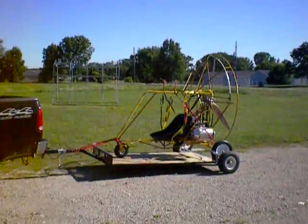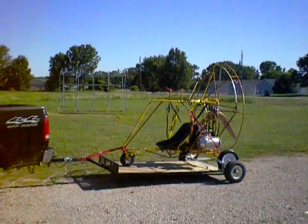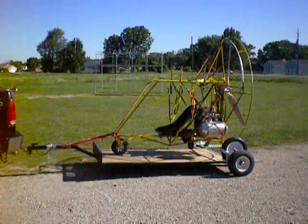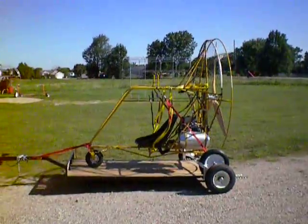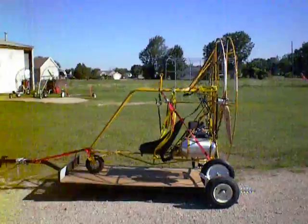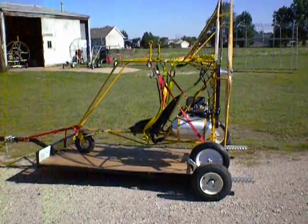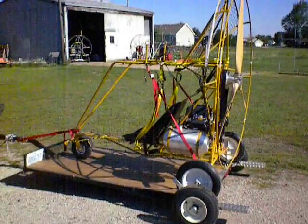Here's a new machine. I should say a new Falcon on a Bob trailer, a custom Bob trailer, with a flat deck. Machine is caterpillar yellow. Five-gallon cake tank on the side.